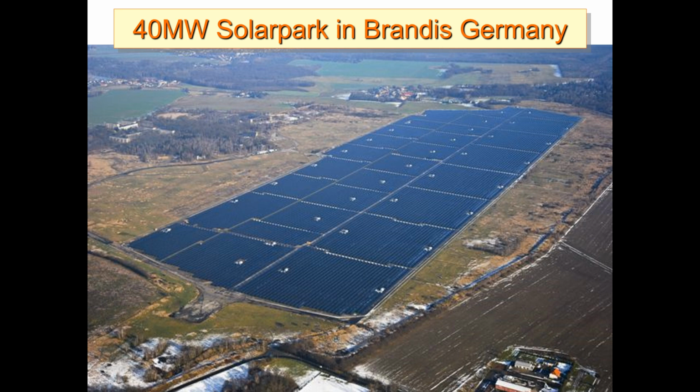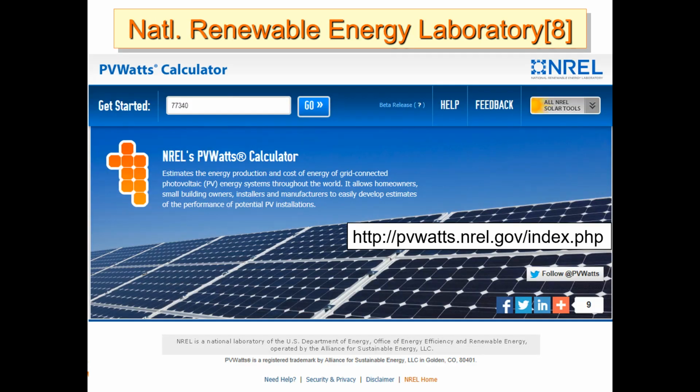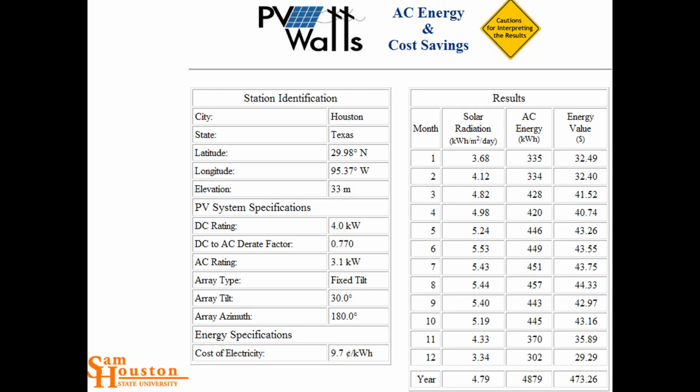Yes. Do these solar panels have like a lifetime? Yes, everything does, and so that would be part of your analysis. What's the lifetime cost of these different things? And here's a great place to go if you're interested in solar. It's the National Renewable Energy Laboratory. It's part of our government, and they have a solar calculator. You type in your longitude and latitude and so on. You type in your zip code, and they'll do all that for you.